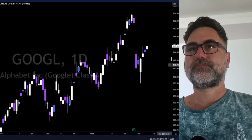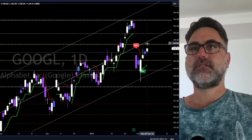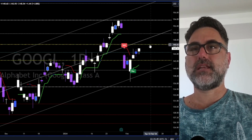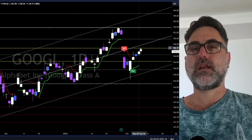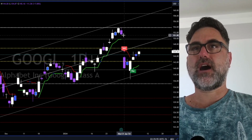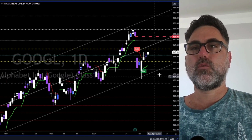Google, 1% to the upside, trying to break above, still inside the yellow zone. Breaking up, a weekly close above the yellow zone, and with the highest probability, this gap next week will get filled.